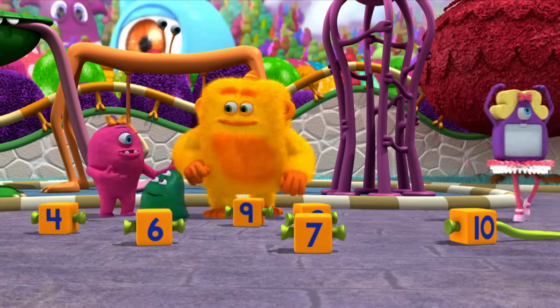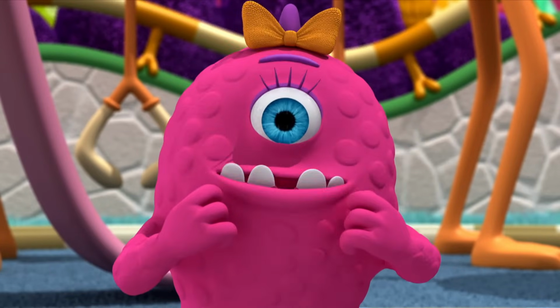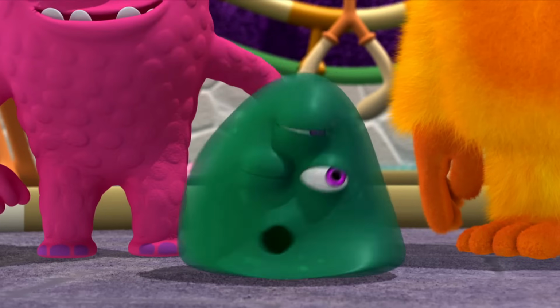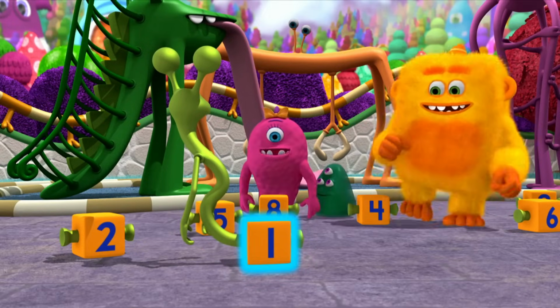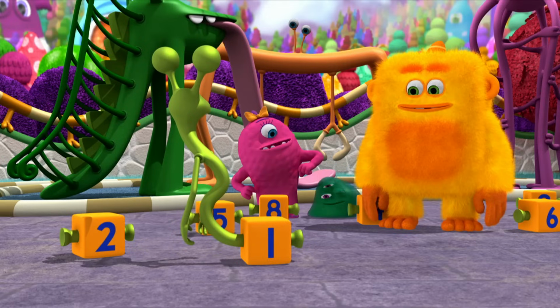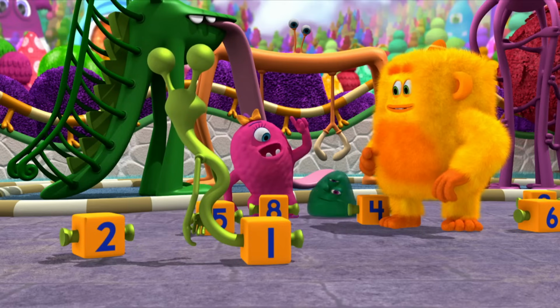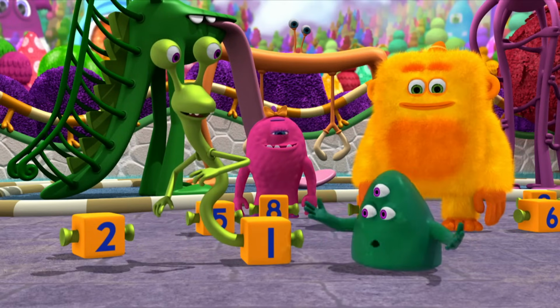Thanks, Math Monitor. I think the Math Monitor is telling us we have to put Numberline Monster's pieces back together in the right order. How do we do that? Well, we know that number one comes first, and that's already here. So we just need to know which number comes after one. And that's the next piece that needs to go on. What's the next number after one?